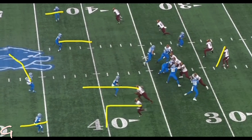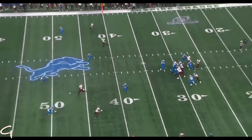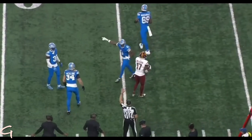Obviously, in this situation, you want to throw the out because this seam is running right into this high safety. If this safety was the one dropping, then maybe you could throw this seam behind him. But right here, the out is the right decision, and that's what Jayden does. He hits the top of his drop and gets the ball out on time. Obviously throws it a little bit below, but we'll still take it.